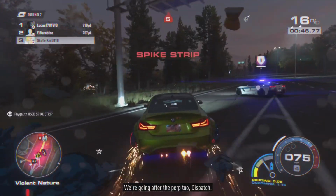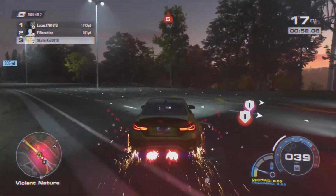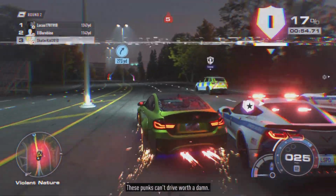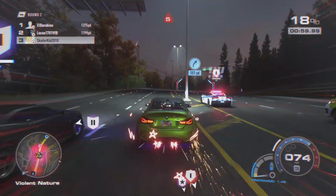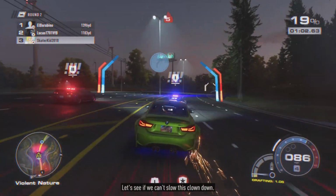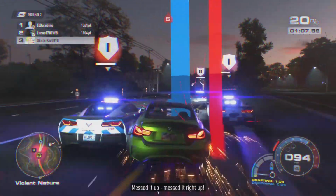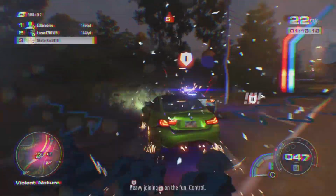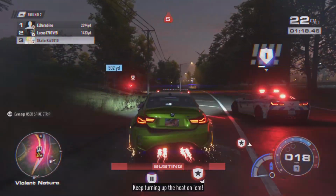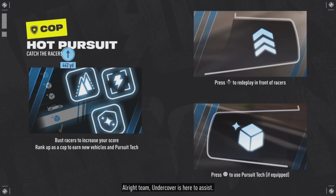And I hit a spike strip. That's not surprising. Oh no! Come on! Reinflate my tires! Come on! No, not again! Let's see if we can slow this clown down. No! No, I hit it on a spike strip! Maybe joining in on the fun control? No! Alright, team.